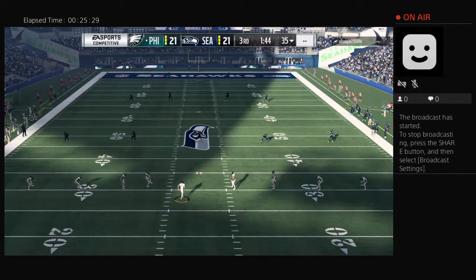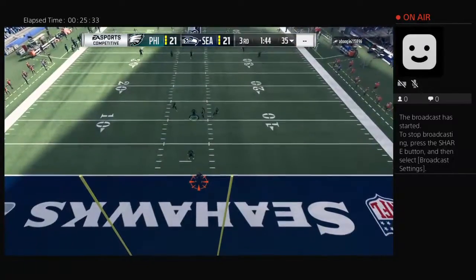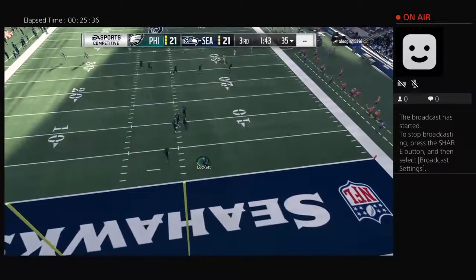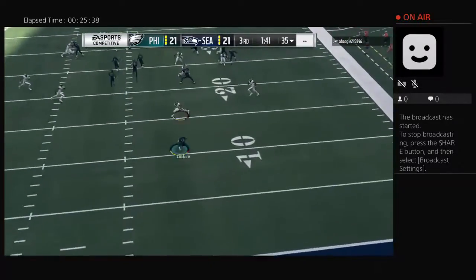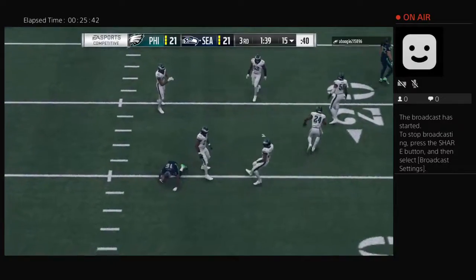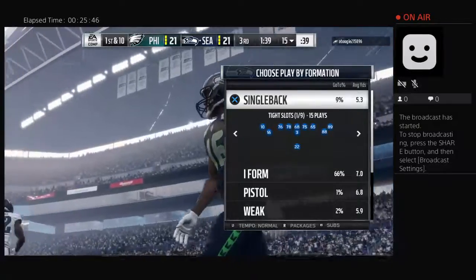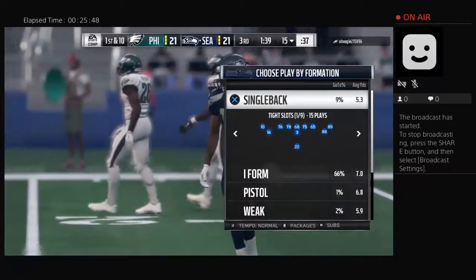So all square here in this third quarter as the kick's away. On the return, the All-Pro two years ago, Tyler Lockett. And he will make it back to the 15, and that's it. Good coverage there by the kick team. Here come the Seahawks now, set to take over on offense.